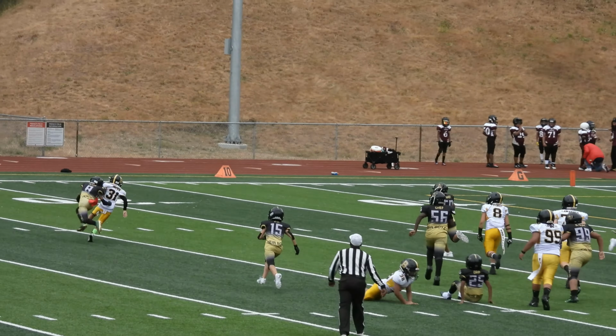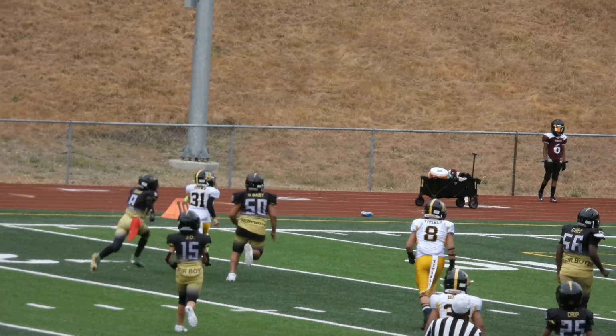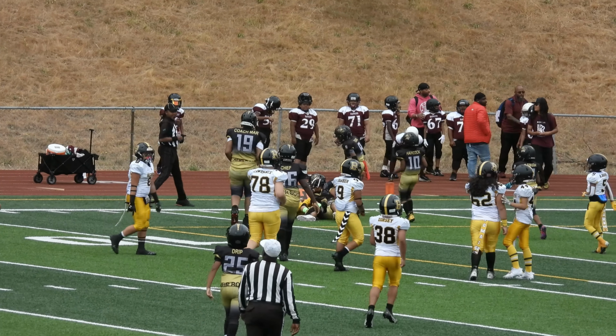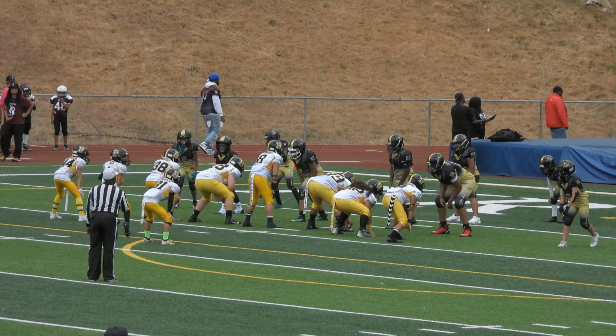Benson with the handoff to number 31 around the left-hand side. Matt in the backfield breaks a tackle. Still on his feet, cuts it. Tackle down at the four.